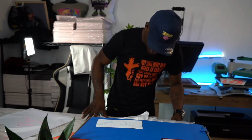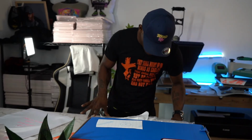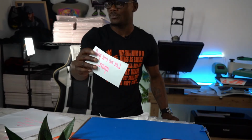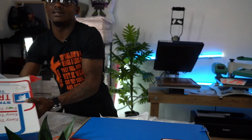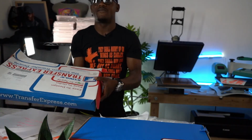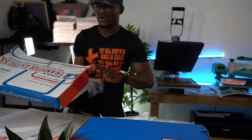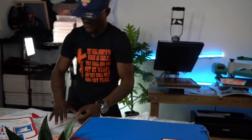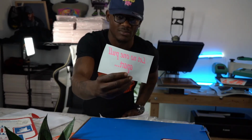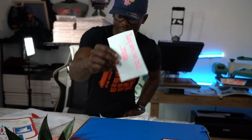Yes, so that transfer again was from Transfer Express. But guys, let's get it correct. If you're just joining in, I was showing people this box that I had ordered 7 years ago. My very first order, my very first press. Anything I ever pressed was this transfer. So this transfer is 7 years old. That's why it didn't apply as it should. All right, don't fault them.